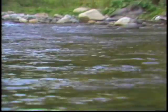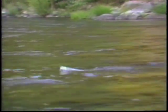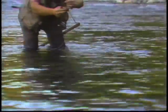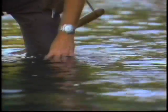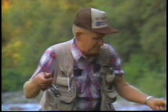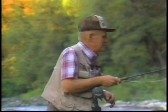There he is. Got him right in the snot locker. See, sometimes you can just get a hold of them like that, and then see it stable, it paralyzes them enough that they'll just kind of go dormant for a while, and they're a lot easier to release that way and get the fly out.